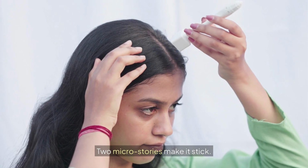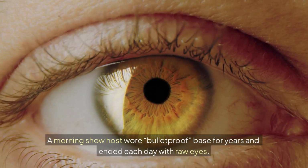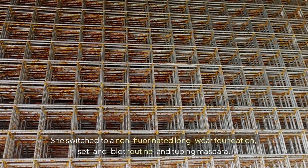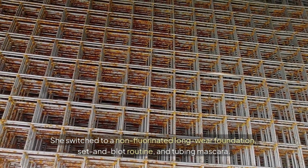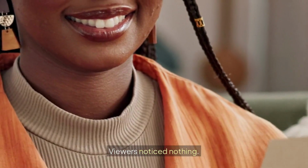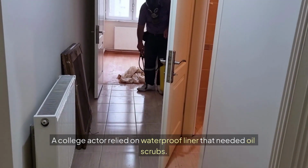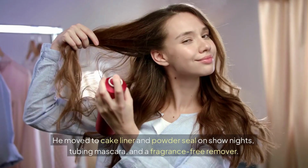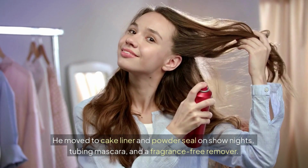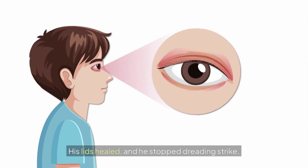2 micro stories make it stick. A morning show host wore bulletproof base for years and ended each day with raw eyes. The station mandated PFAS-free kits. She switched to a non-fluorinated long-wear foundation, set and blot routine, and tubing mascara. Viewers noticed nothing. Her cleanse stopped burning. A college actor relied on waterproof liner that needed oil scrubs. He moved to cake liner and powder seal on show nights, tubing mascara, and a fragrance-free remover. His lids healed, and he stopped dreading strike.